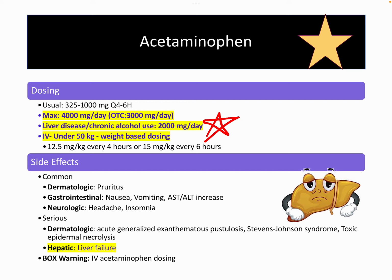Because Tylenol is in so many products, in OTC cold and cough medications, in pain medications, just in so many places, it is really important to, number one, monitor the amount of Tylenol your patient is receiving, and two, counsel patients on the amount of Tylenol they can get per day. So if you are prescribing, the max amount of Tylenol is 4 grams or 4,000 milligrams per day. For OTC labeling, that turns down to 3 grams per day. If somebody has liver disease or chronic alcohol use, that's when you use 2 grams per day.